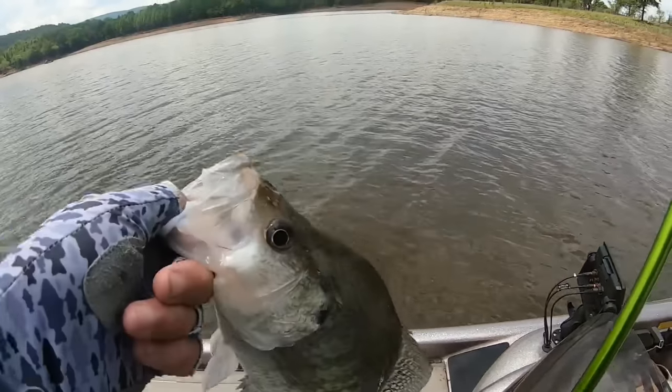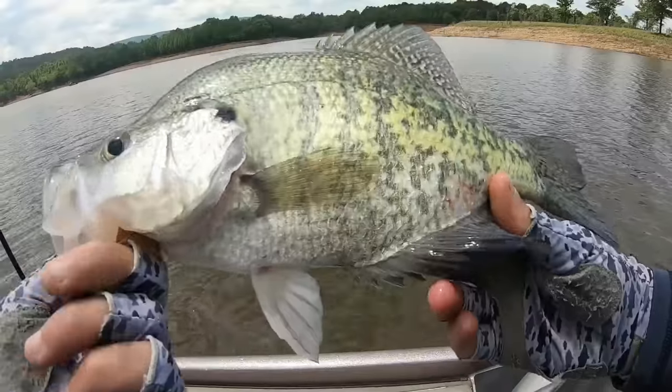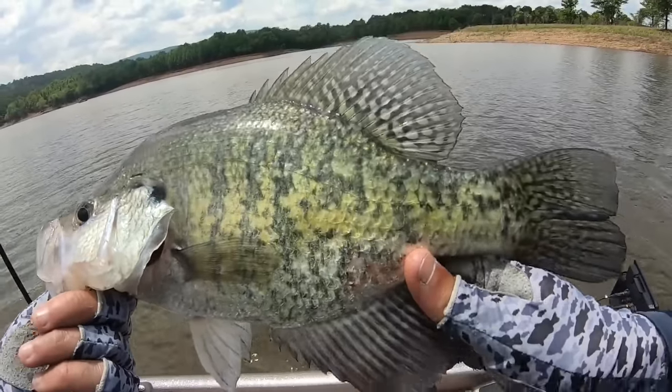It's just steady action, guys. I mean, it's real steady. You know, it's not like we're dropping down and they're all just flocking to it and just smashing it every drop, but it is steady paced action.